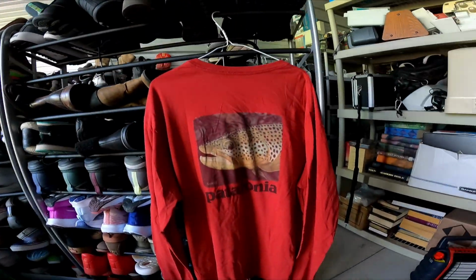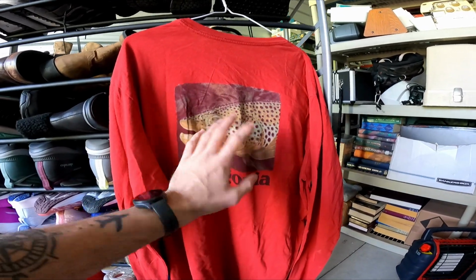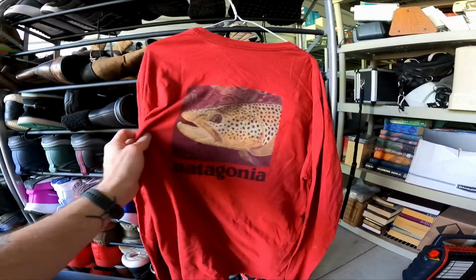Okay, I have one last thing I want to show you guys. This is something Jess found. I paid $2.50 for it, and I was not expecting it to be worth this much, but I figured I'd show you guys this so you know what to look out for. So for one, obviously Patagonia is a great brand. We all know this. I saw this fish design. I was like, okay, cool fish shirt. I'll get 20 bucks for it.